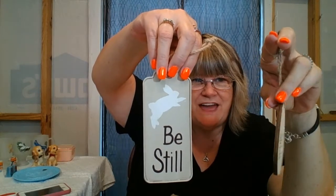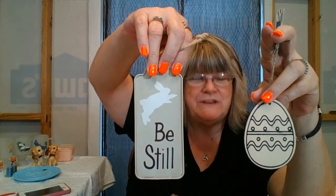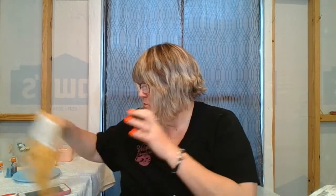These are going to be great to hang on a little vision board, or put in an assemblage or a little vignette. I just thought they were so sweet, and it was so sweet of her to think of me and send those to me, and I appreciate it very much. Thank you, Maria. I'm going to put them back in this bag. I don't want anything to happen to them. Okay.